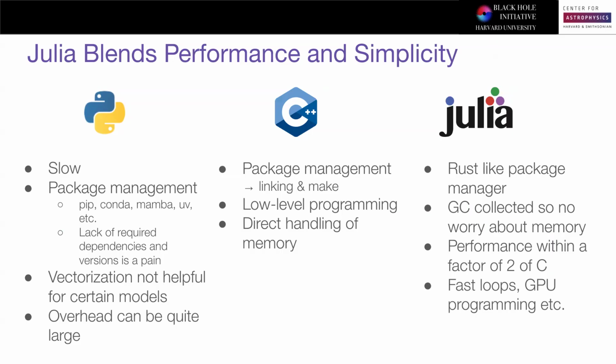Pip's dependency resolver is horribly slow. Conda itself is slow and buggy. You also have Mamba, you also have UV, you also have, I swear, every 2 weeks, a new package manager in Python. And the amount of times we've had environments blow up on us because of Python's dependency handler is not small. As well, from a performance standpoint, to get good performance in Python, you rely on vectorization, whether it's calling into a NumPy library or a JAX library. These work extremely well. They are feats of engineering, and I applaud those people excessively. However, vectorization is just sometimes not super useful to write your models in, especially if you're wanting to be very flexible.